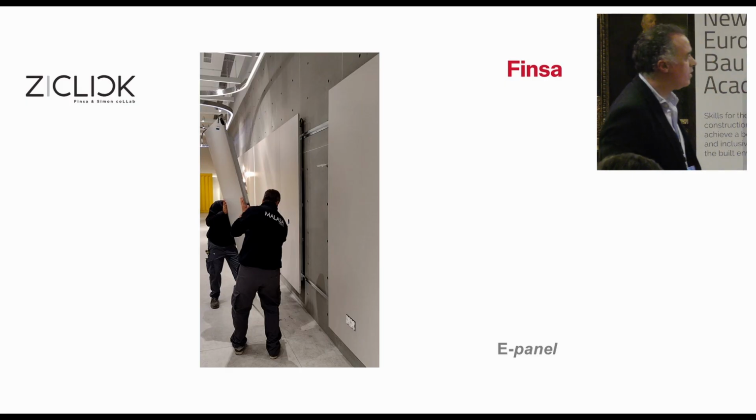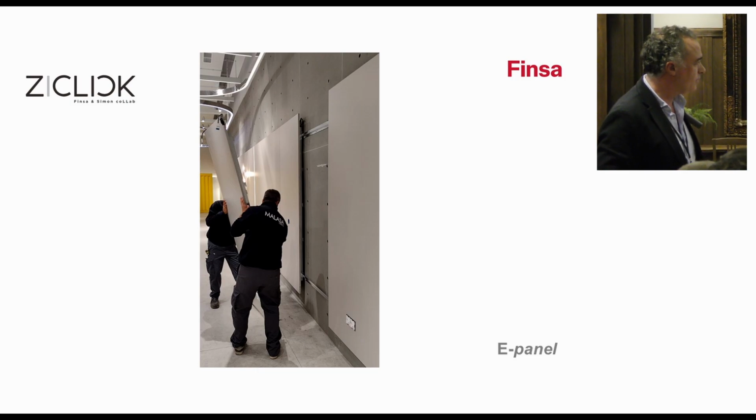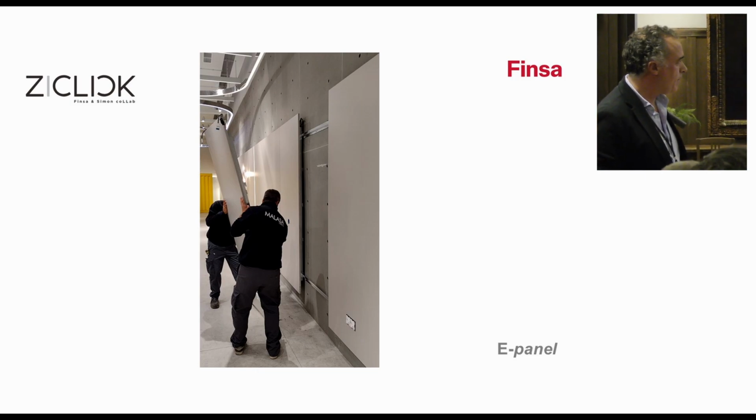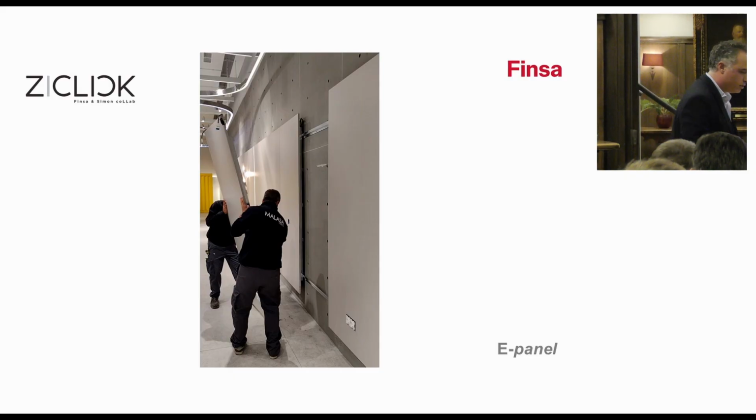Now you can see how fast it is. Everything is integrated in every panel. So imagine hotels, holidays, everything.